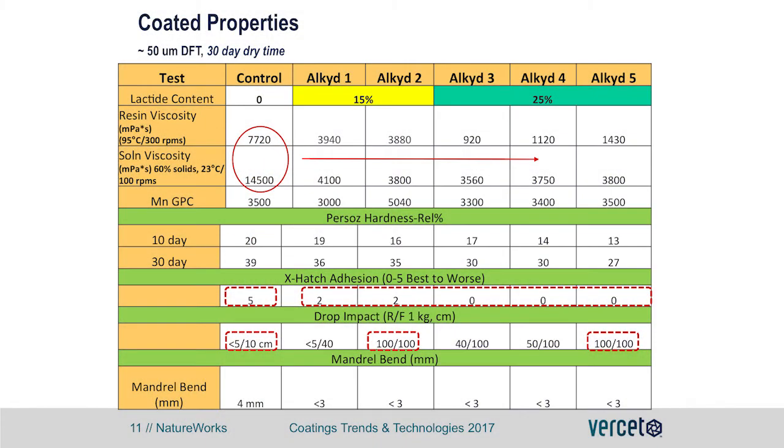I think that goes back to that open structure. The Alkyd is a little tougher as a result of lactide in its molecular architecture, as opposed to having something that's highly branched. The mandrel bend showed similar results, but since it's not a rapid impact test, the results appeared to be somewhat similar, with lactide showing a modest improvement using a mandrel bend.